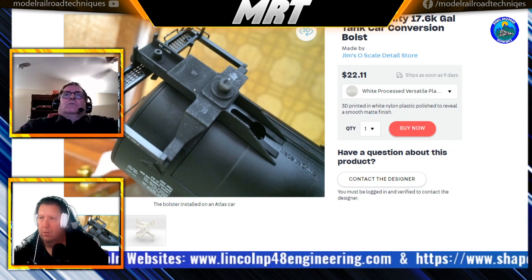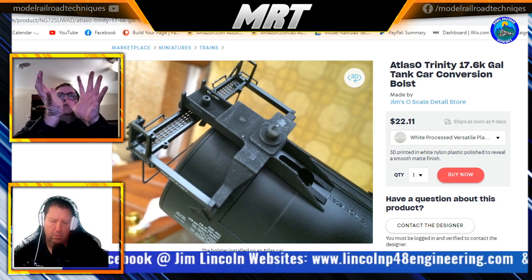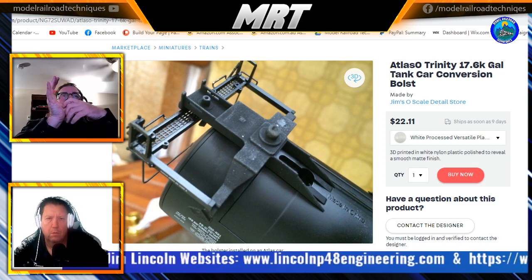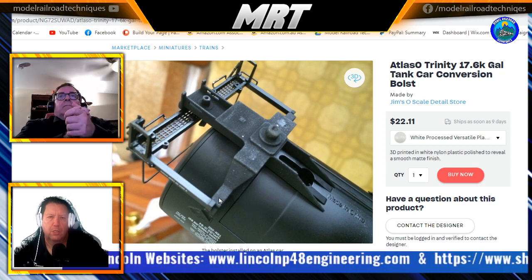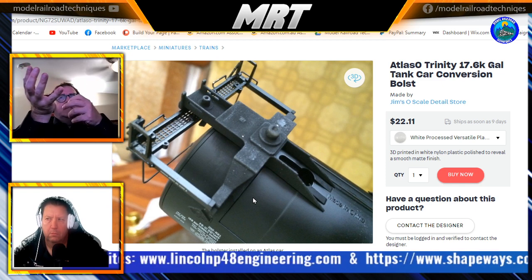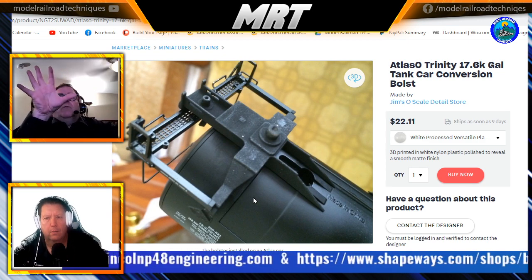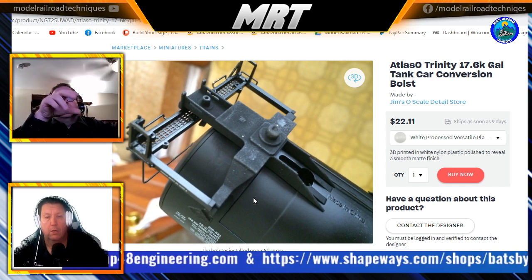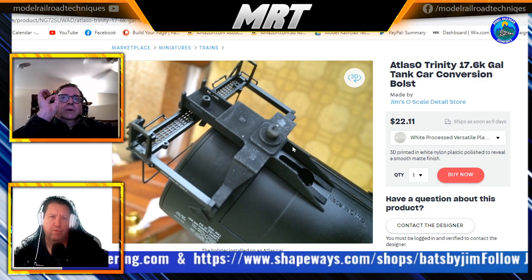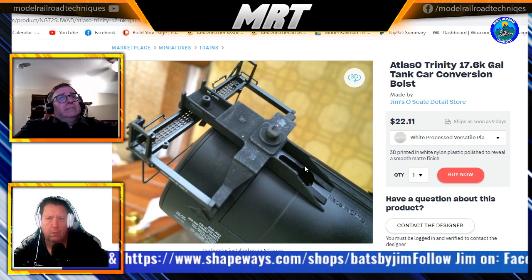The Atlas cars are beautiful, but the problem is the bolsters are built in such a way so that they will clear the Atlas trucks. The Atlas trucks have the bolster on them, so there is no bolster on the car. There's a bolster on the truck, and it's not the way it should work. So these fit right into the existing holes, so that you're easily able to convert. That's the type of thing I do. You want to make it easy to convert, bring a lot more realism to these cars, which are gorgeous.